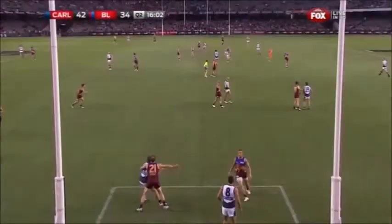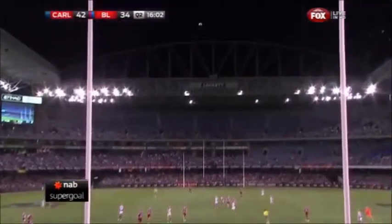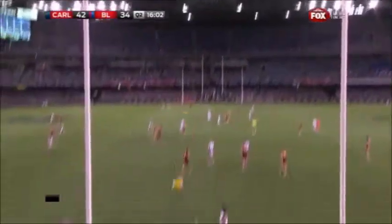But this is what Bossy would be absolutely filthy about. Just another 9-pointer. No awareness. Yeah, that's really poor from the Lions players.